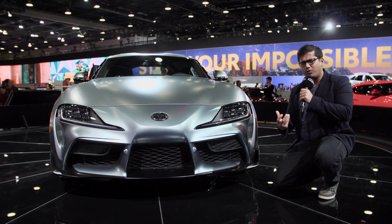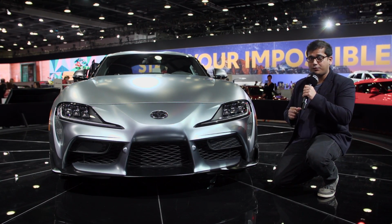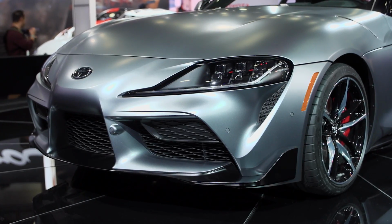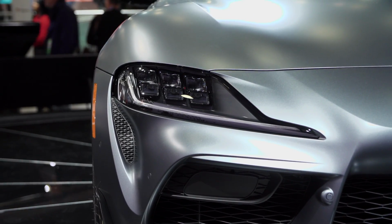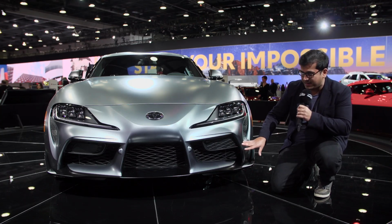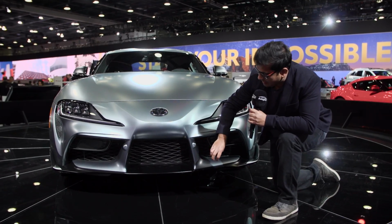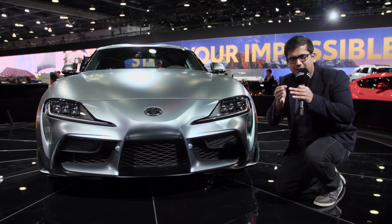The front and the overall design of the Supra is carried over from the FT1 concept that we saw a few years ago. So this long snout in the front, very arrowhead type design, very sleek LED headlamps, very aggressive lower part of the bumper, although this is just blocked off, it's more cosmetic. And of course, this singular front air dam just brings the car in a very aggressive, forward-pointing design.